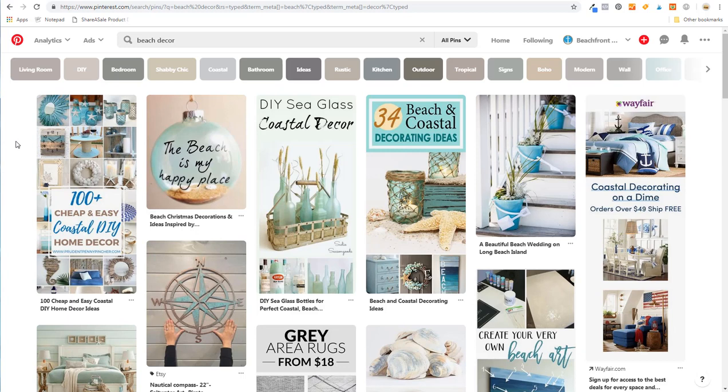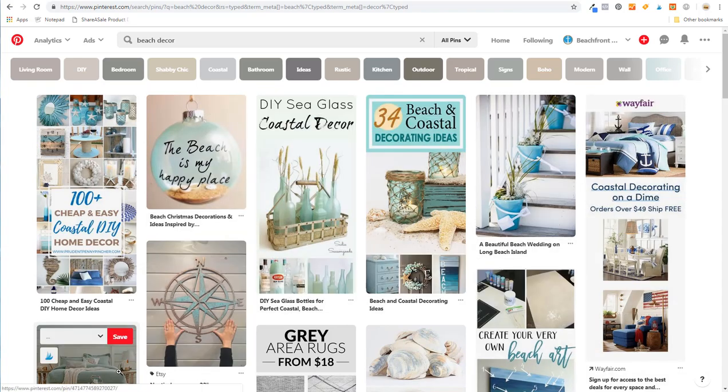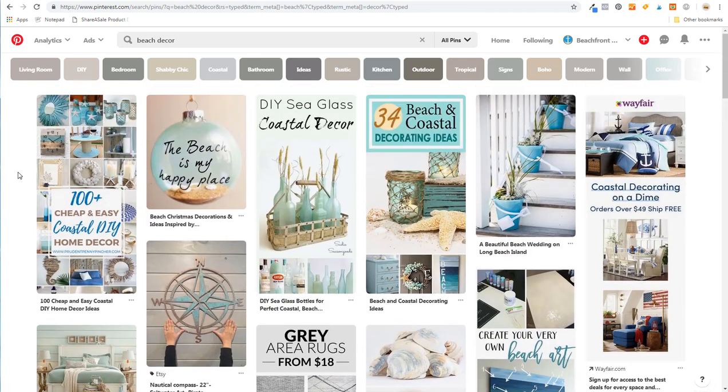So things that do well are generally blue in color. So you can see every single one of these Pinterest pins has some type of blue in it. And then a lot of whites, grays, so some very nice colors, things that kind of look like the beach, the sand, the ocean. So if we scroll to the top, you're going to see all these different ideas here: beach decor DIY, beach decor living room, beach decor bedroom, bathroom, coastal. So all of these things can be different keywords that you use.